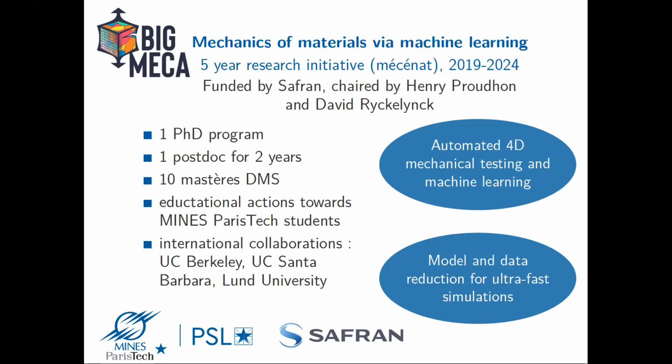We studied primarily two research thrusts. The automated 4D mechanical testing and machine learning, which I will talk about now, and also model and data reduction for ultra-fast simulation. You will see examples of that in the presentation of Axel this morning, and other presentations by David and Fabien this afternoon.